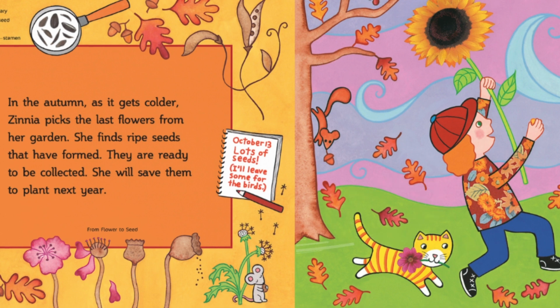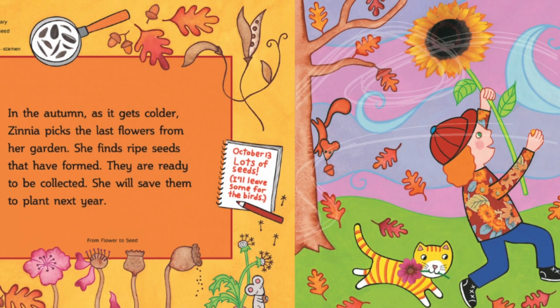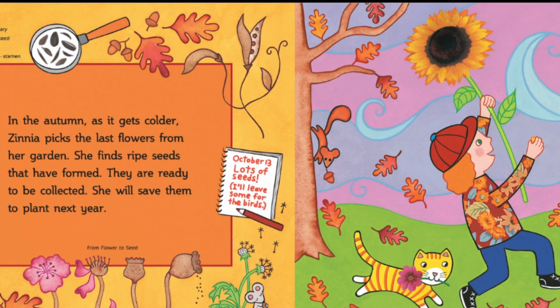In the autumn, as it gets colder, Zinnia picks the last flowers from her garden. She finds ripe seeds that have formed. They are ready to be collected. She will save them to plant next year.